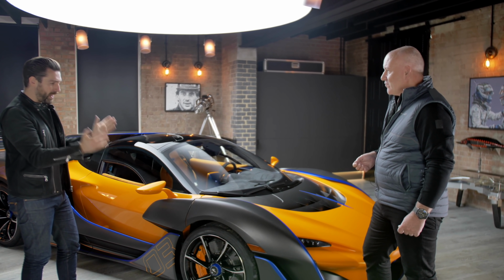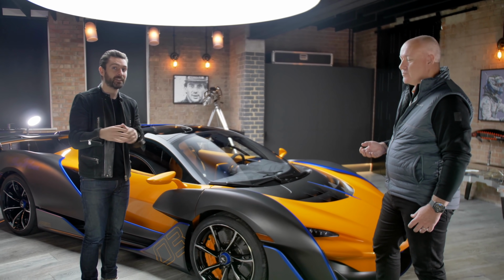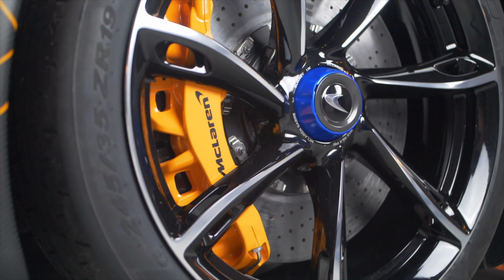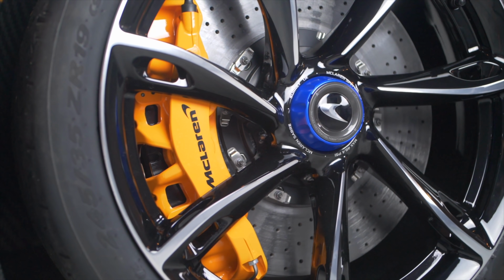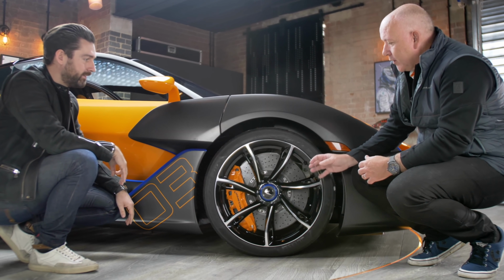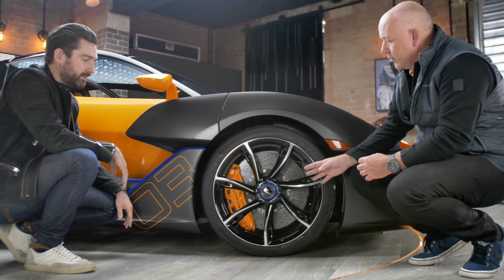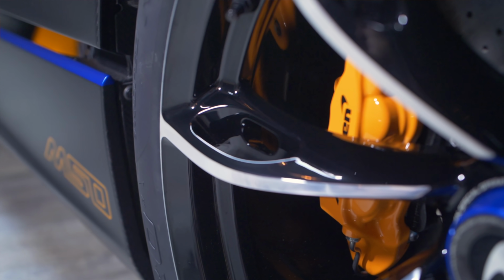Okay, while we're here, let's talk about the wheels, because literally everything you look at on this car has a story. So of course, nothing on this car is standard. Everything, I assume, is being created bespoke for the project. Run us through the process of creating these wheels. So this is another McLaren first. You're probably familiar with the term diamond cuts. These are actually diamond machined.